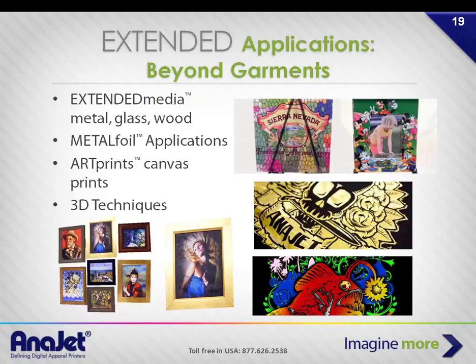All right, well, the other things that you can do, I don't think Andy's ventured into these areas yet, but there's also the capability of extended media where we provide a pre-treatment and print in a sealant solution. And you can actually print on glass and wood and metal. There's also the capability of doing metal foil, which is a very popular sweetener for raising your prices on direct-to-garment prints. Folks love to have foil on their shirts.